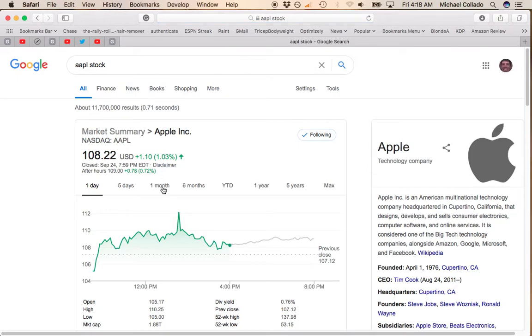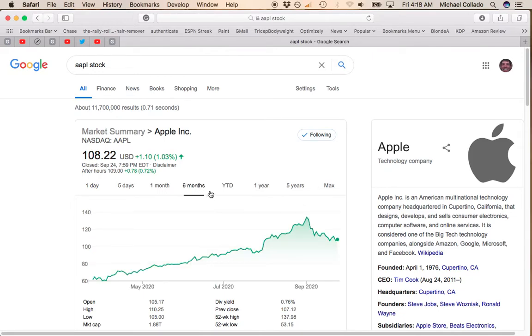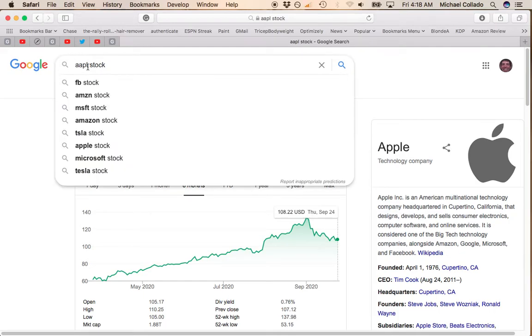Look at Apple. Apple was up 1% and up almost another 1% in after hours. Again, the 1 month chart on Apple looks pretty ugly. We go out to 6 months. I think Apple has a chance here, if it could just stop moving down, if it could just have flat to up days, it could definitely set itself up for an end of the year Santa Claus rally.